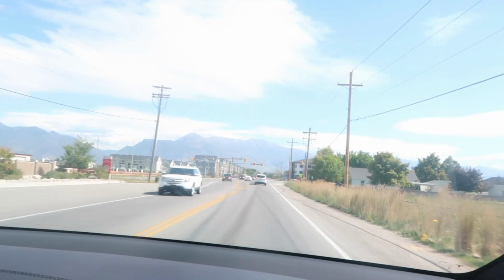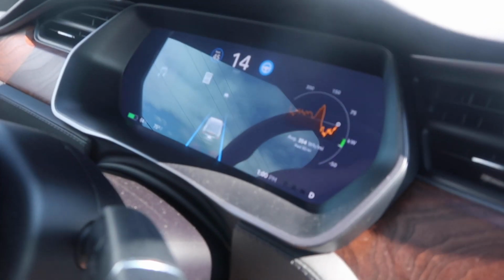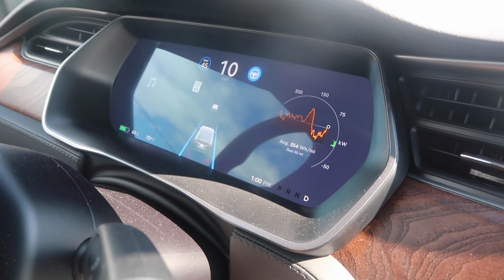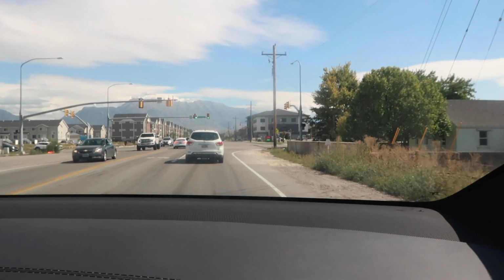Right. So right now it's slowing down because it can sense that we're at a light, there's cars in front of us. It shows those cars on the screen. So it's stopping, but the light is green now. This car's about to go, show that. Mm. So now I'm still not touching it, so I'm not doing anything, but we're off again.